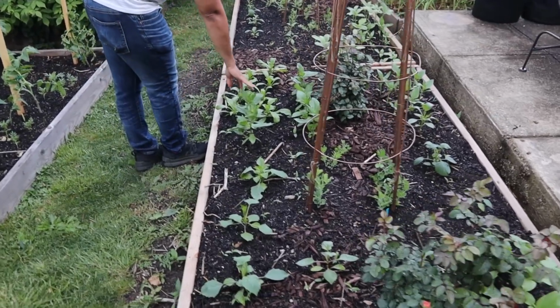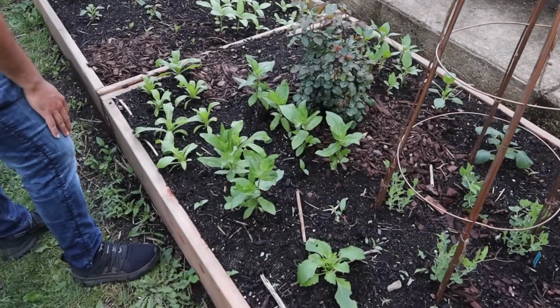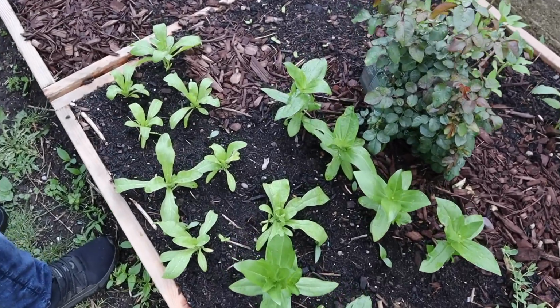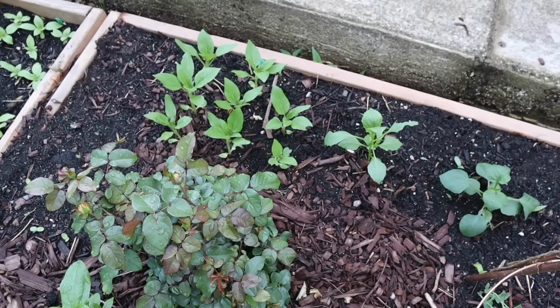I have some zinnias here. These are, I think, pink senorita, I believe. Yeah, pink senorita, I think that's what those are. I have calendula here, a couple of them here, and those are busy bee sunflowers.